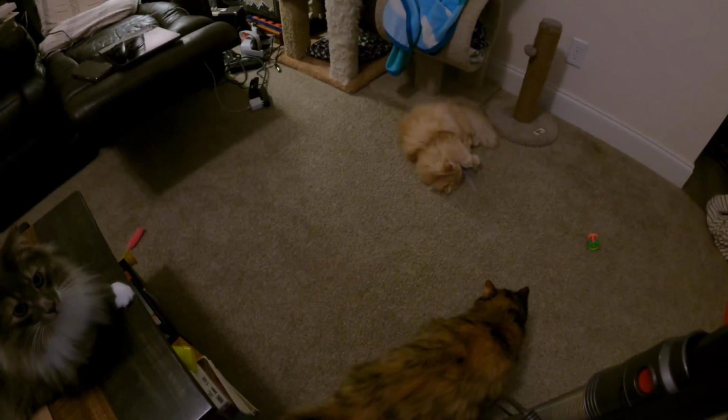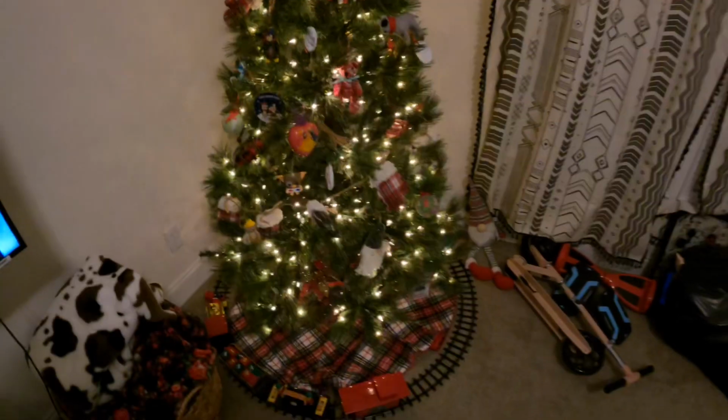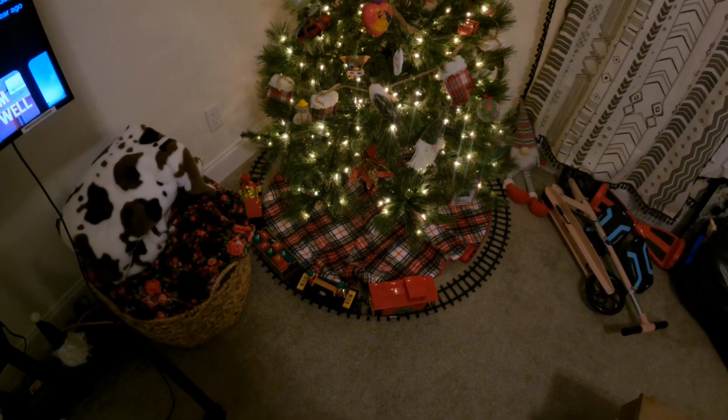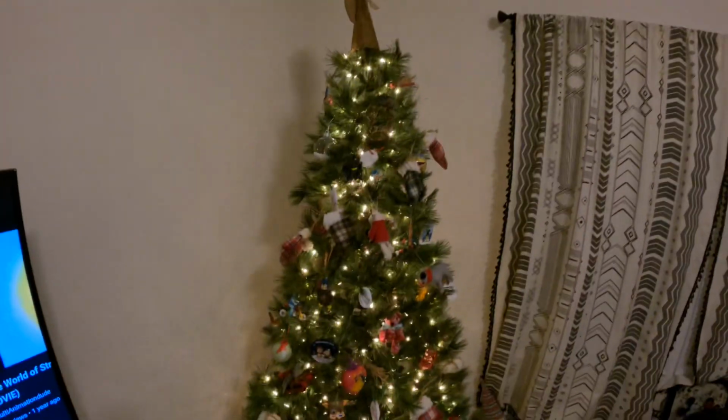The cats are in here hanging out. Max, Olivia, Dexter's over there playing with a toy. What is it? And I didn't show you guys the second living room Christmas tree, so here it is. The cats mess up the skirt, so it never looks nice and neat in here. And then you got a train that goes around the tree. And then here's the tree.